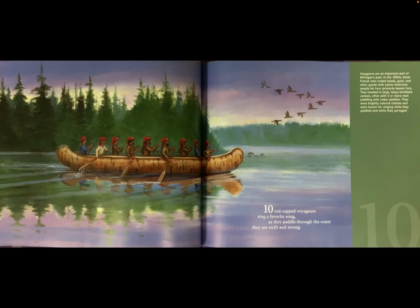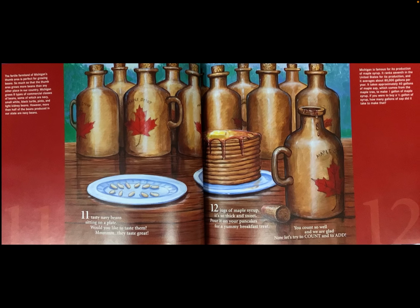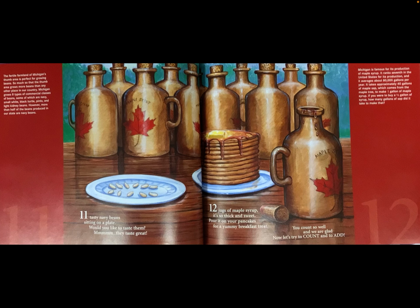10 red-capped voyagers sing a favorite song. As they paddle through the water, they are swift and strong. 11 tasty navy beans sitting on a plate. Would you like to taste them? They taste great. 12 jugs of maple syrup. It's so thick and sweet. Pour it on your pancakes for a yummy breakfast treat. You can count so well, and we are glad. Now let's try to count and to add.